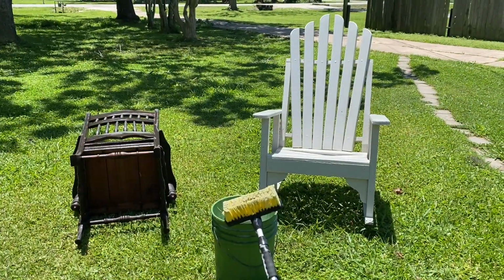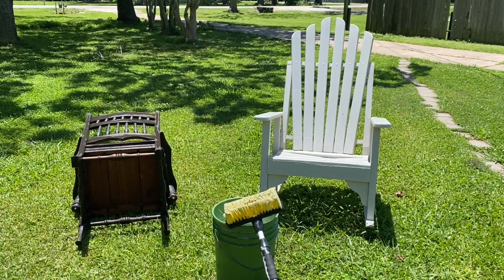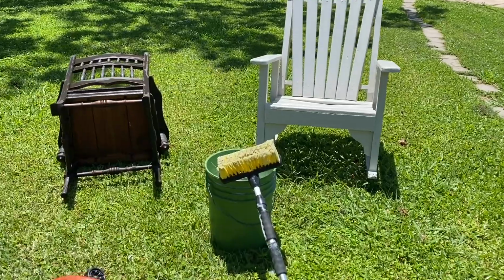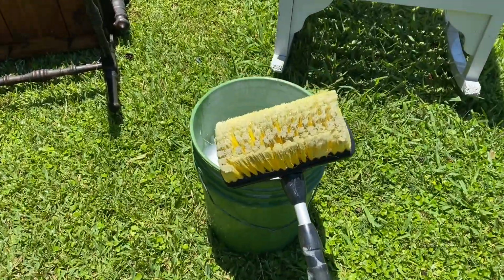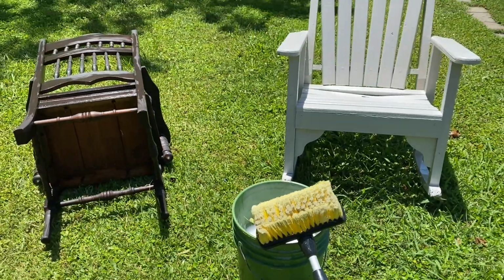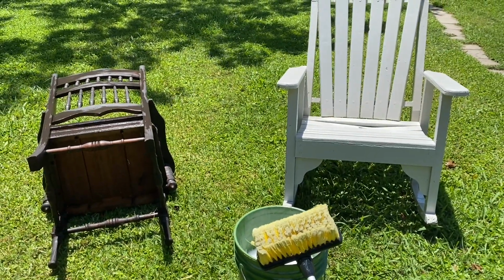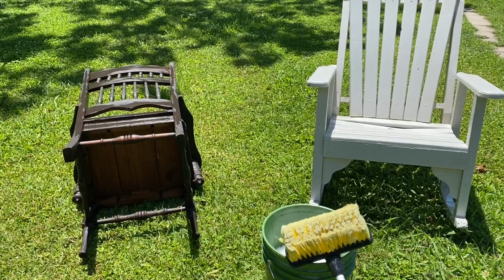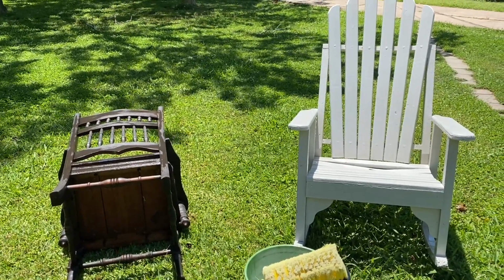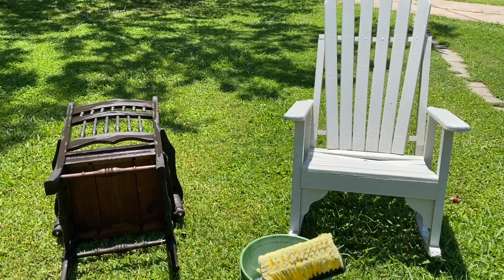I've been getting quite a bit done, and right now I am working on my chairs. And so I made me a little bucket of soapy water. I have this soft brush, and I just turn the chairs upside down and I clean them from the underneath side, and then I'll turn them upright and clean them on the top. And then I'll let them sit in the sun to air dry.